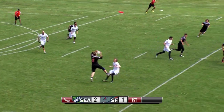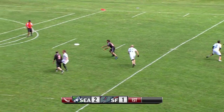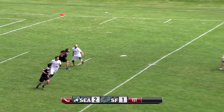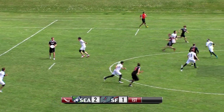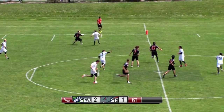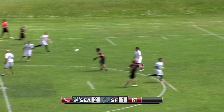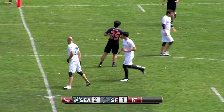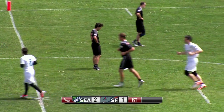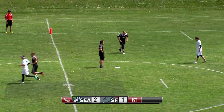So Dixon picks up the disc to Farron. He has a deep look, but he doesn't take it. Yeager with the break. San Francisco's moving the disc quickly. Nice Gary movement. Dixon drops it before the turn there. Seattle showing they're not afraid to huck it.